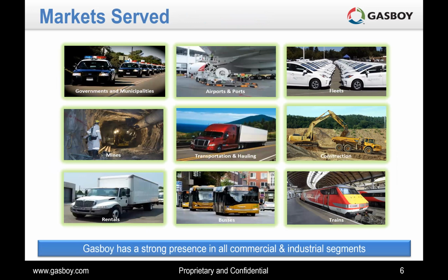Obviously, we do a lot of work in the municipal market today, but these are just some of the areas that we touch that may open up some ideas for you. But certainly, these aren't the only applications that we use, but these are some of the most prominent ones that use our equipment today.